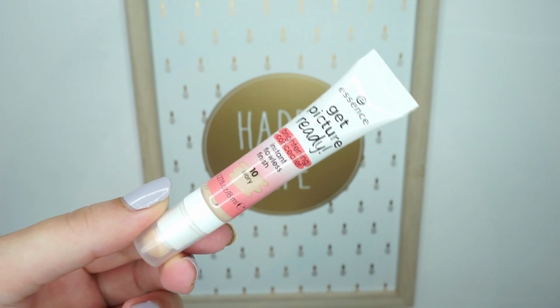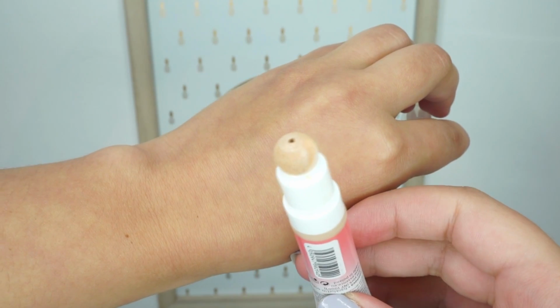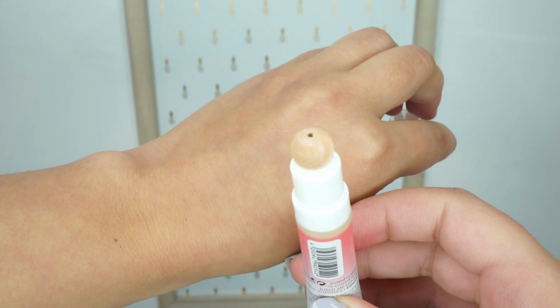So this reminds me a lot of the Maybelline, is it Instant Age Rewind? Because it also has a little sponge applicator like this. I used it today for the first time and so far so good. It's not creasing, it looks good, it doesn't look cakey, it doesn't look drying, so definitely so far this has been working for me. So the shade Ivory is perfect for my skin tone.